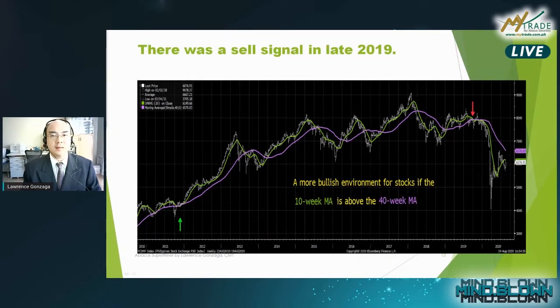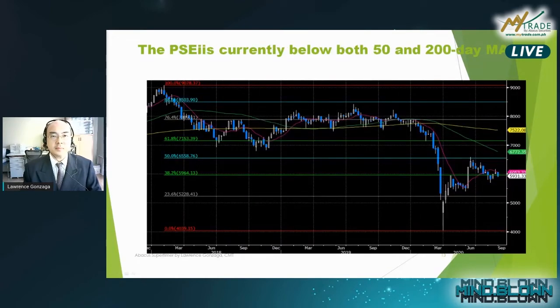Here, this was a chart sell signal on the chart, cross down. Next. So right now we review the moving average line. Currently, the PSEi is below the 50 and the 200-day, which corresponds to the 10-week and 40-week moving average line. So we can say that the market will have a difficult time going up, and it will mostly stay either sideways to downward bias. Next.